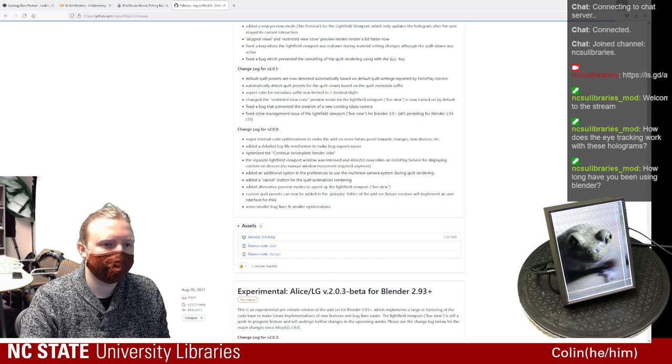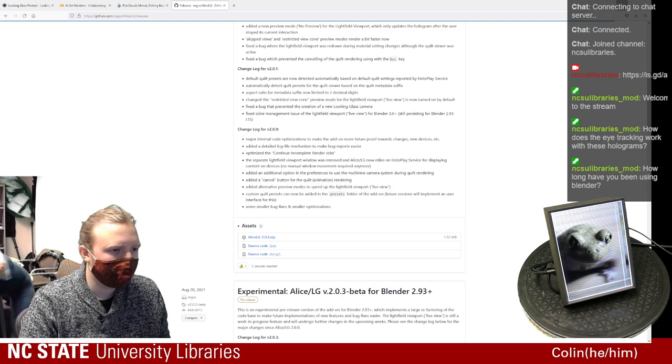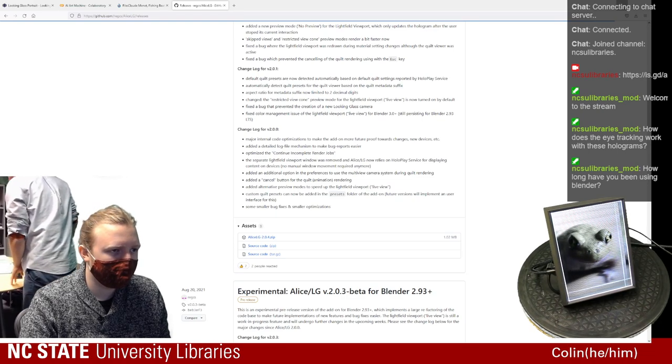We could try exporting it. Yeah, let's just export it and do it through Holoplay. Alright, you want this as a GLB? Yeah, that makes sense. Alright.